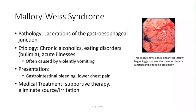Mallory-Weiss syndrome. So I usually hear this one with the V sound for the W if you're worried about sounding like you've heard of it before in clinic. So this is a laceration at the GE junction, so where the stomach meets the esophagus. Usually this is a presentation that we find with individuals where there's a lot of acid occurring in that area. So in other words, that's somebody who vomits a lot.